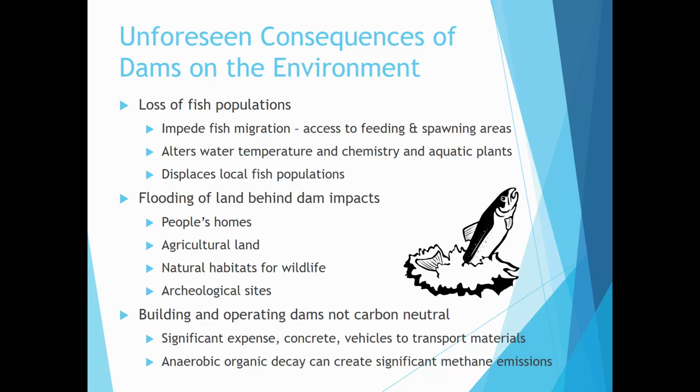Then the babies go back to spawn once they're matured. So that's an issue with salmon and other spawning fish. Dams also alter the water temperature and chemistry, which impacts aquatic organisms, including aquatic plants.